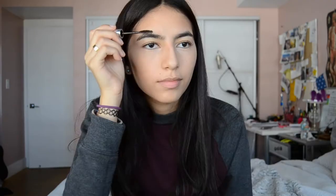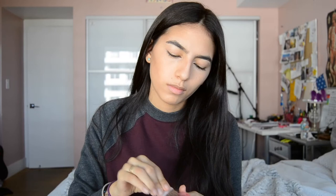Next is my eyebrows, and this is my favorite thing to use. It's the Anastasia eyebrow gel. It's really good for the everyday look because I'm not really good at doing eyebrows. This does the trick. Next, I'm doing my blush, and it's the Bourjois Paris blush.